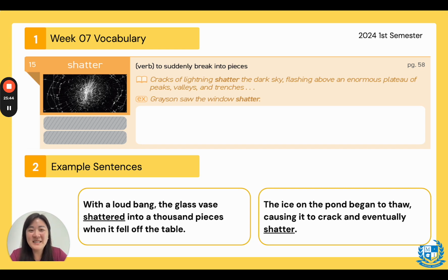In our textbook, it said, cracks of lightning shattered the dark sky, flashing above an enormous plateau of peaks, valleys, and trenches. So the lightning went shatter the dark sky. Or the bottom example, ready? Grayson saw the window shatter. So he saw it go and break.